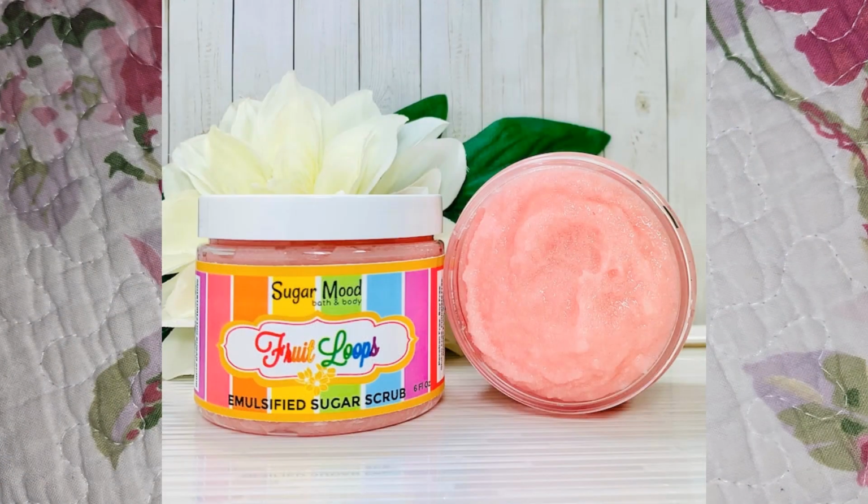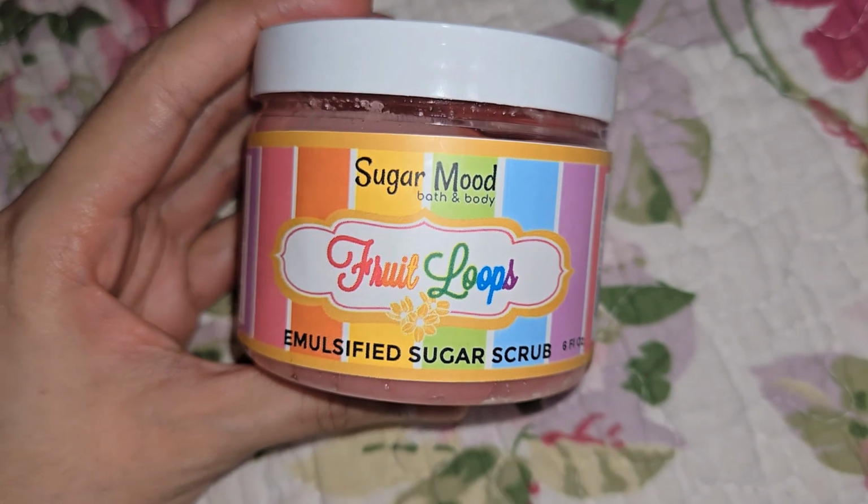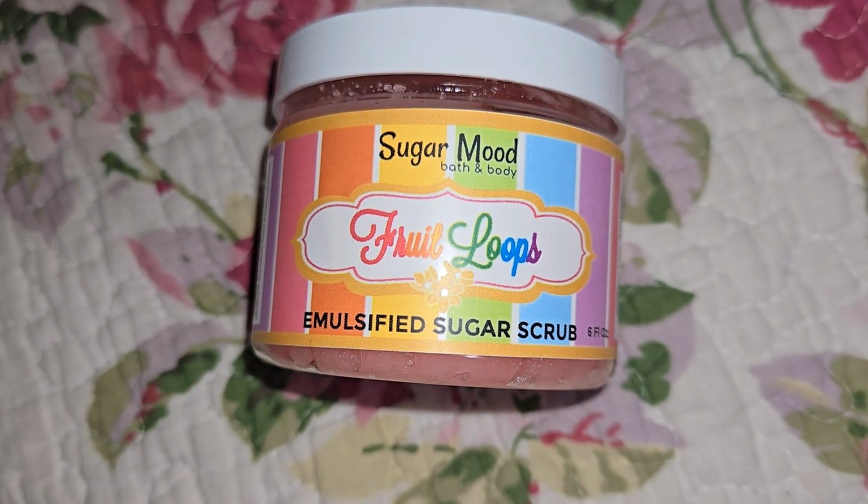Next one, the winner of this whole entire order. Oh my gosh, I love it so much. So here we have the Sugar Mood Fruity Loops. This is the emulsifying sugar scrub. I'm not sure exactly why I thought this was going to be a foaming body scrub. I think I might have looked at the product details wrong.